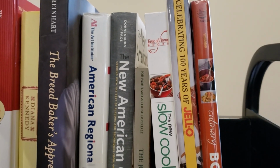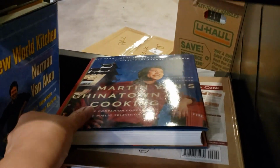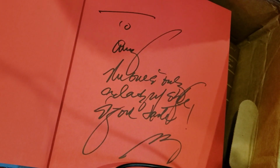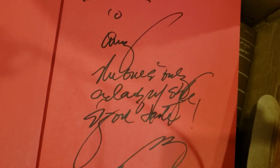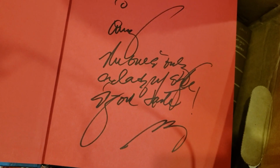I got Celebrating 100 Years of Jell-O. Oh my gosh, I remember this. I met Martin Yan. I was with Eric's mom, and she was just so tickled pink to meet him. It was so much fun. She loved it. We got to see him do a cooking demo.